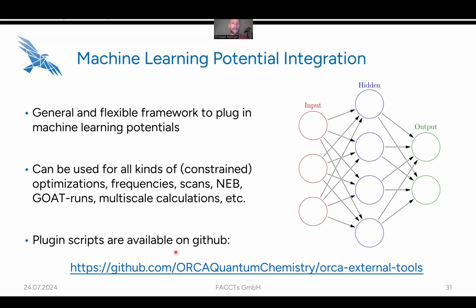We have a repository that's called ORCA Quantum Chemistry. We used to only store our compound scripts there. Now we also have another part that is called ORCA External Tools. Here we provide a few plug-in scripts that you can use to plug in different machine learning potentials. And we also encourage you, if you have your own machine learning potential or you want to use some machine learning potential and there's no script available, please develop those scripts, and via pull requests, we will be happy to also include those in the repository.